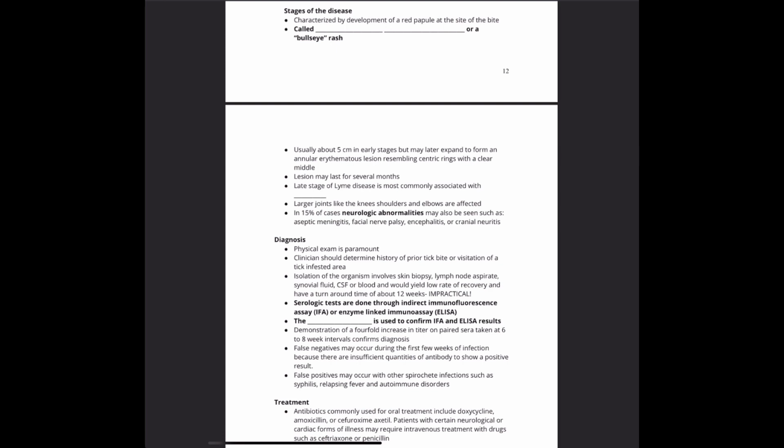It usually starts out at about 5 centimeters in the early stages, but can expand to form concentric rings with a clear center. Lesions may last for several months, and late-stage Lyme disease is most commonly associated with arthritis. Larger joints like the knees, shoulders, and elbows are affected. In 15% of cases, neurologic abnormalities may be seen, such as aseptic meningitis, facial nerve palsy, encephalitis, and cranial neuritis.